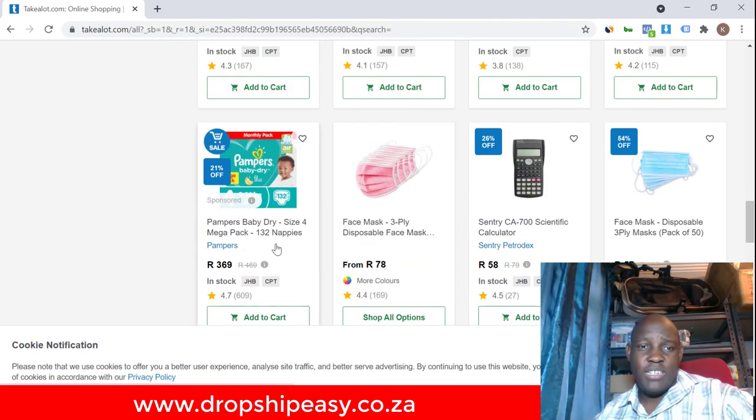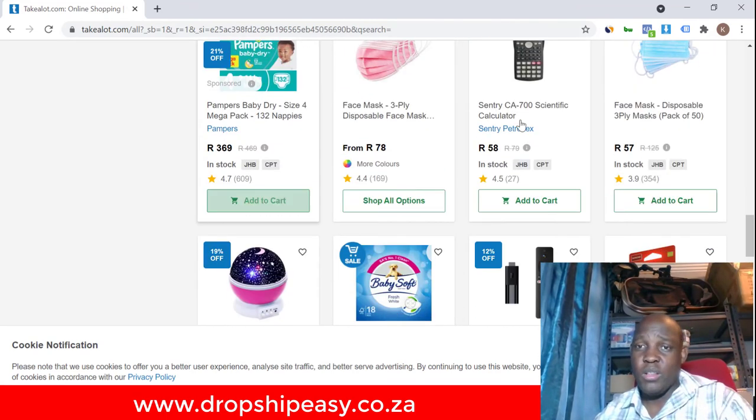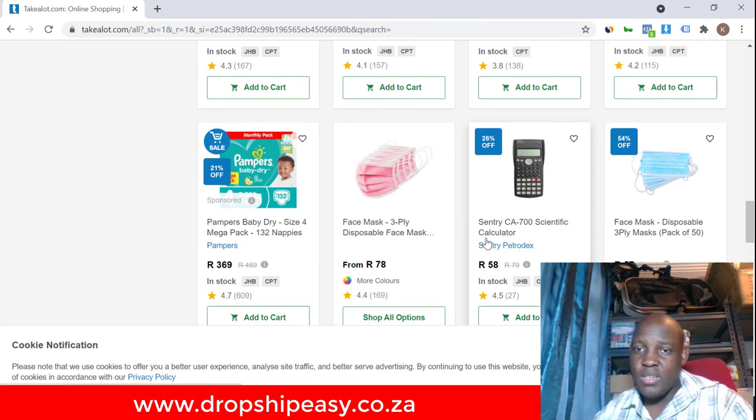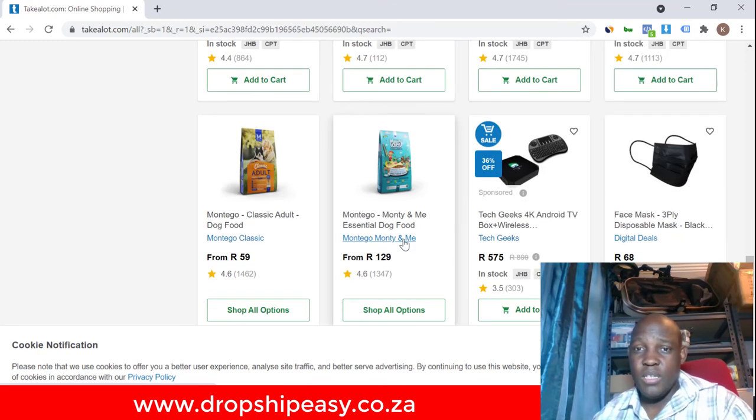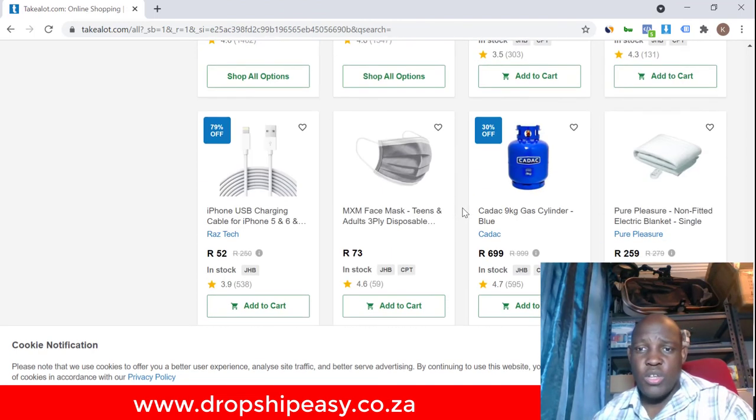But now all of a sudden we get to see pumpers selling well. Also calculator, I never thought a calculator would sell well, but the price is really good. And then we have a smart TV box here. Wow, it's $699. It is selling very well. Wow, man, amazing stuff. Can you see that, guys? Even this one came back up, the TV box at $575. It is selling very, very well.